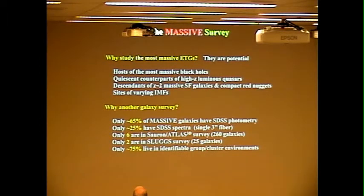And just for comparison, I'm going to talk about IFU spectroscopy over about a 100 arcsecond field of view. Even when they have a Sloan spectrum, that's one fiber with a width of 3 arcseconds, because we cover a much wider field of view.